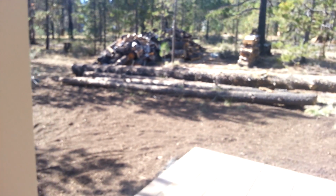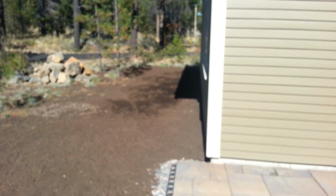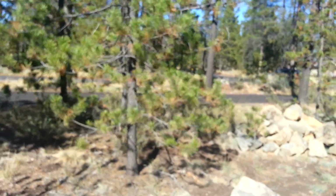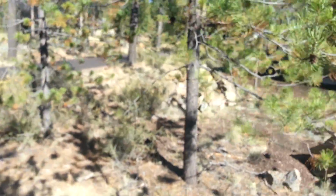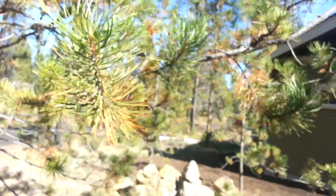Real nice, peaceful. There's a bike path just across the way there. People come by. There's so many people who want to see the place. We joke about having to post a sign that says tours given at 10, 2, and 4. We really have gotten a lot of attention and compliments about the house, and we're very, very pleased with it and very proud of what we were able to do. It was a lot of work.